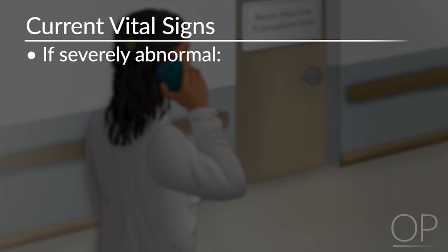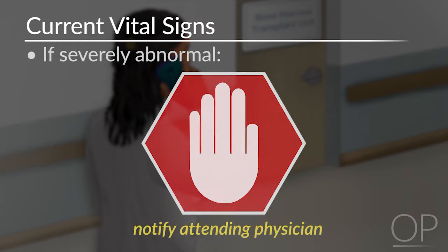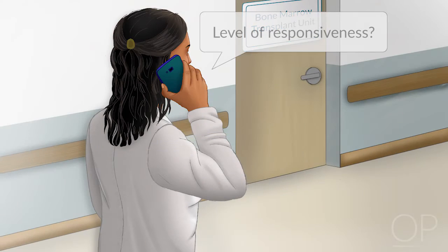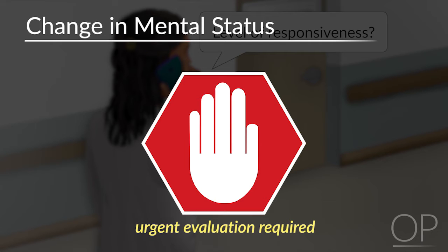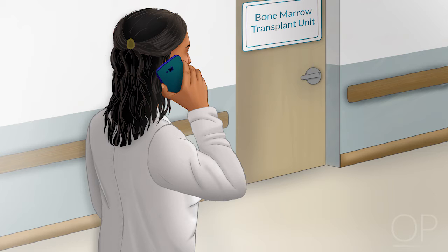So you want to know the current vital signs, and if those vital signs are severely abnormal while you are figuring out all of these other things, you want to be calling for backup from the ICU as well as letting your attending physician know. You also want to know the trend of the vital signs over the past day. It would be more concerning if somebody had usually had a normal heart rate and now all of a sudden was particularly tachycardic, versus that they had been tachycardic within this range for the last 3 or 4 days. You also want to very quickly know the level of responsiveness, because any change in mental status requires very urgent evaluation.